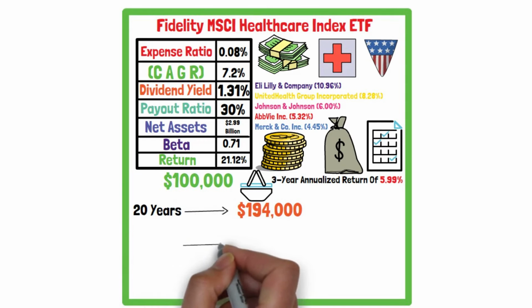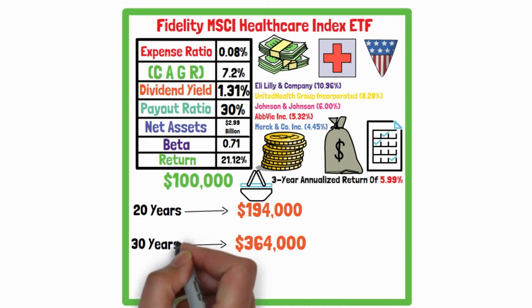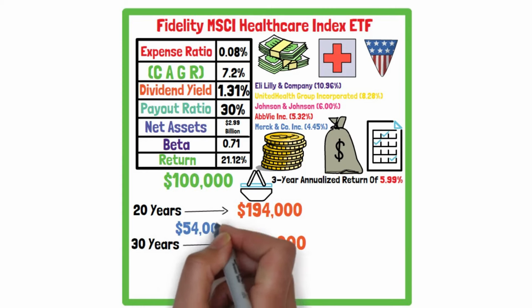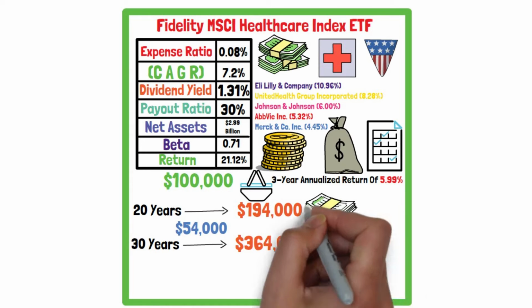After 30 years, the investment would be worth around $364,000. The total dividends received over the 30-year period would be approximately $54,000. With steady dividend payments, you can create an ongoing stream of passive income without having to sell your investments.